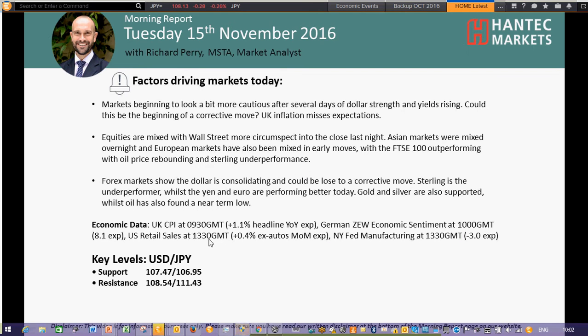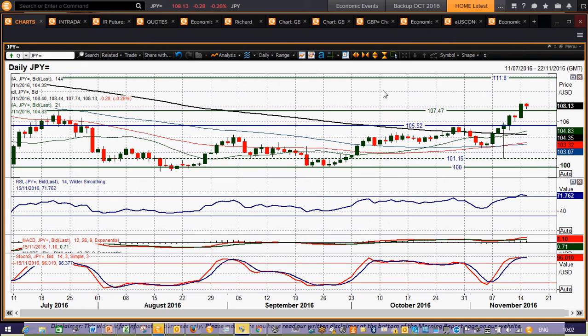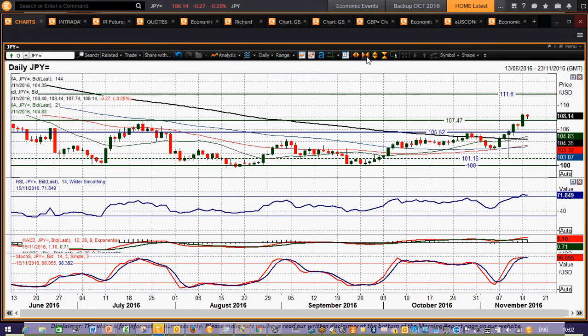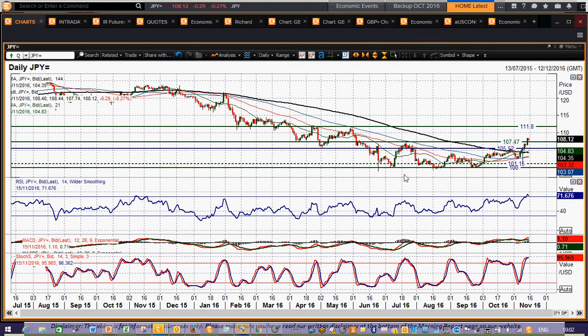Let's move on to dollar yen. And dollar yen broke out above 107.47. Wow, what a key move that is, I think, on a long-term basis. This is a big base pattern. You can measure that about 750 ticks from sort of 100 really. So you project that higher, and that's where you could move out to. So it's 115 area in the long term, I would say.